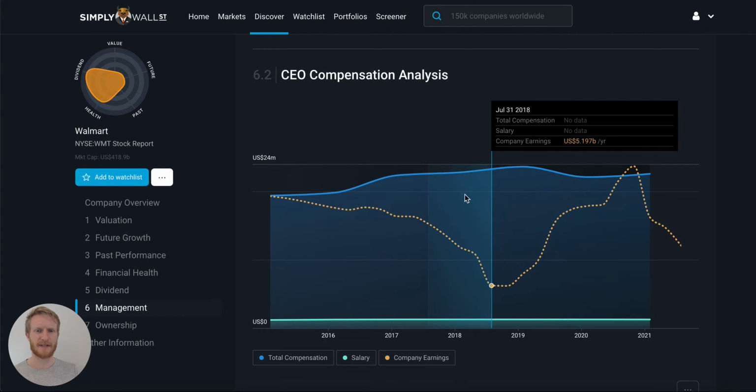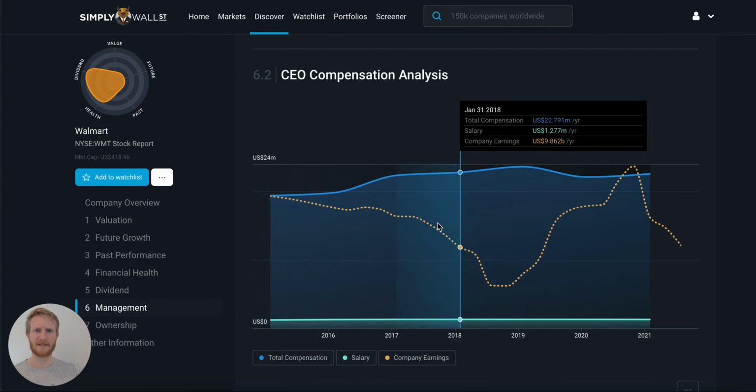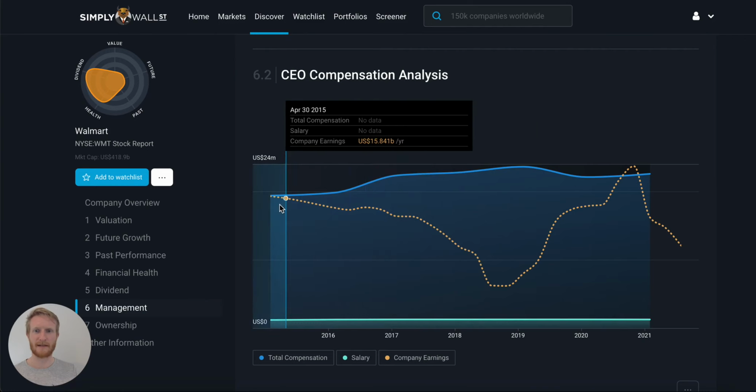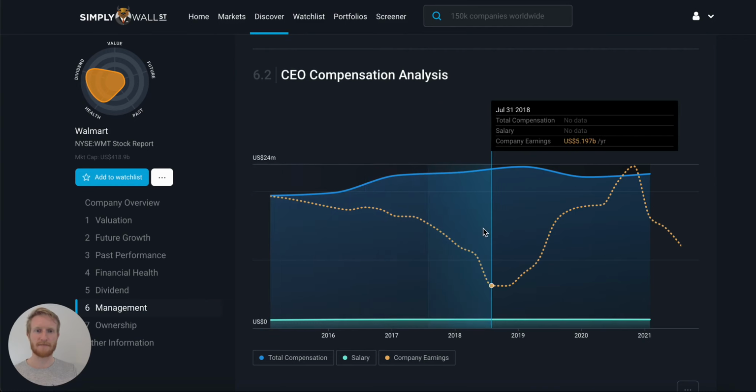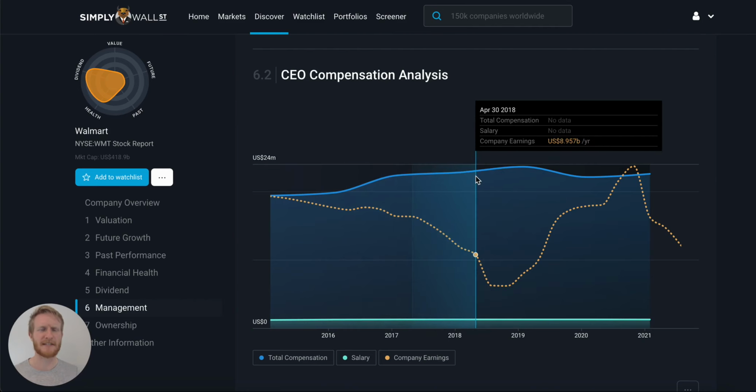And interestingly, it seems like there was a period here over 2016 to 2019 when the company's earnings declined a fair bit. Like we can see 15 billion versus 5. So he was still paid the same amount. That tells me either A, he's got different performance metrics that he's being compensated by, which could be concerning. Like ultimately we benefit if company earnings grow. So he's being compensated regardless. I'll want to have a look into why.